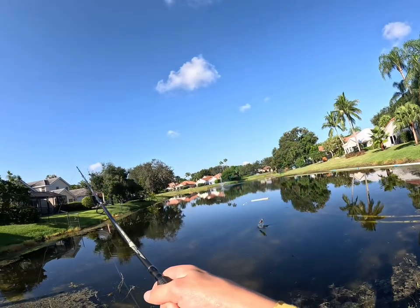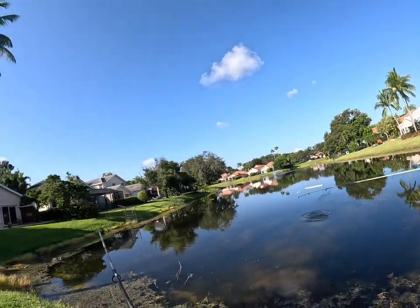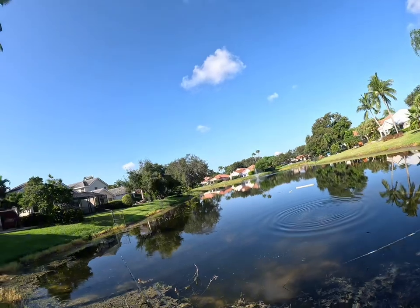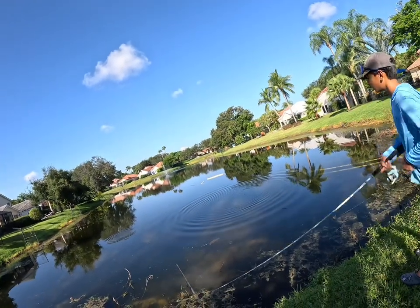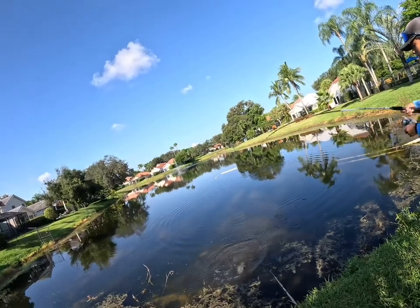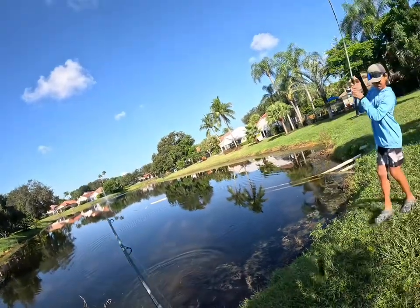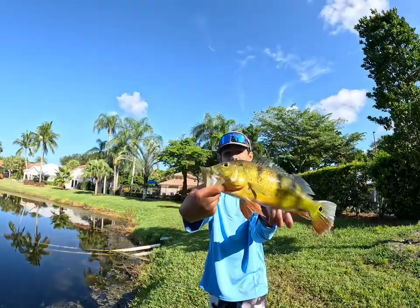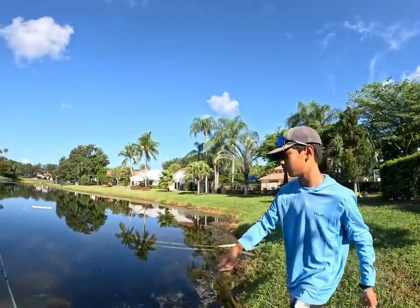There's a bone. That's a nice one. There's some big ones too. Oh, right there, right there. Yeah, that's a big one. There's a bunch, oh my gosh. It's a nice one. Let's get that guy off. Got a nice one. Totally fun.